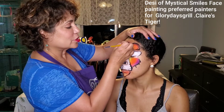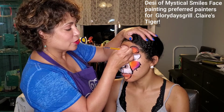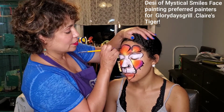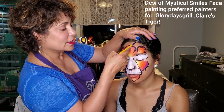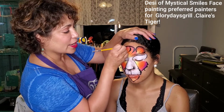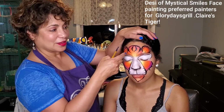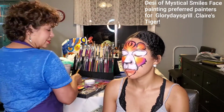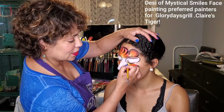So we're gonna do right here, you start with a point and then you press down, pull, and lift. Point, press down, pull, and lift, right? In the center, you can try to do one of these, almost like you're starting a triangle, but you've got twins, opposite ends. So now you're going to continue here.